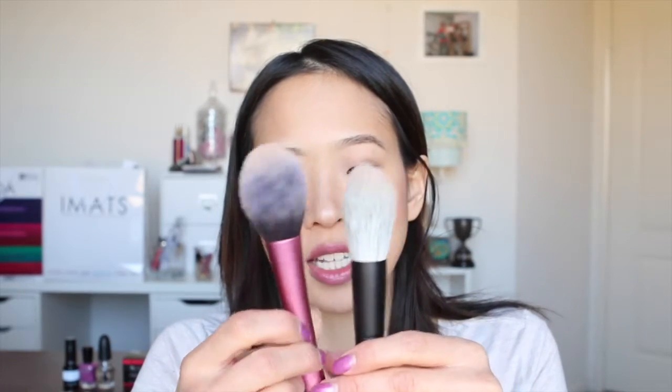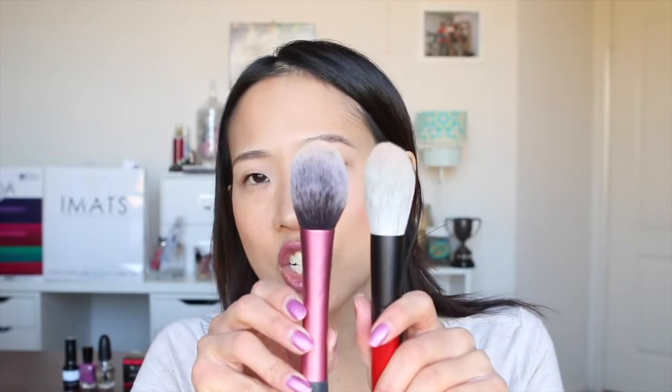Okay, so that pro tip kind of threw me off there because the appeal of this brush to me was, I thought it was going to be a little bit more egg-shaped like this brush here from Real Techniques. This is their blush brush. So I thought it would be a little bit more egg-shaped like this. I absolutely adore this brush for blush. The first thing that threw me off was that we're not really supposed to use it on the tip.